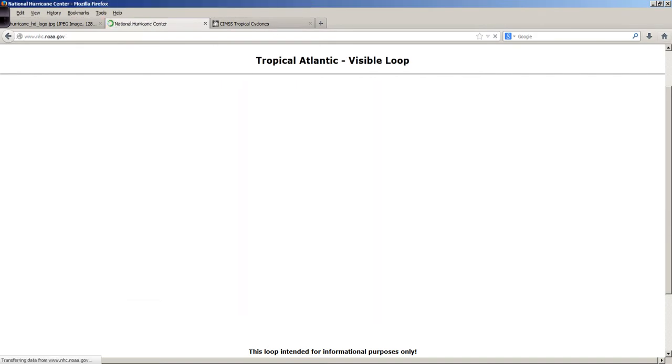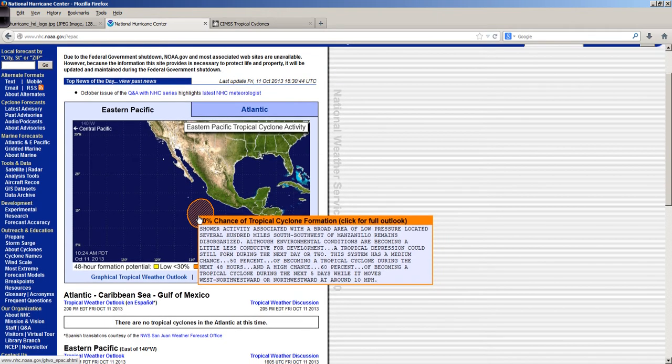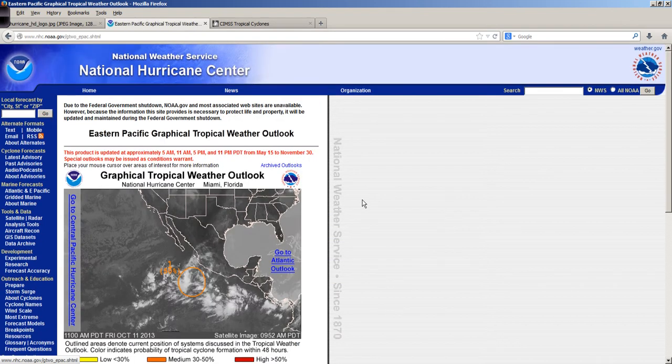Going to the Hurricane Center's homepage again, in the eastern Pacific, Invest Area 94E has weakened, no longer really expected to do much. It could still become a tropical depression, but the moisture from it, all the energy over here, is broad and spread out, so really not much concern from this at all.